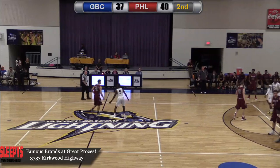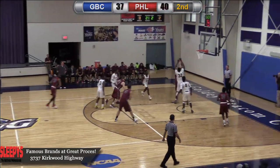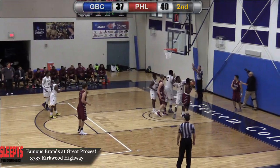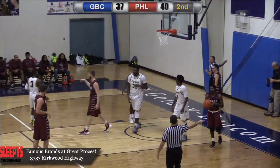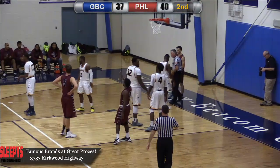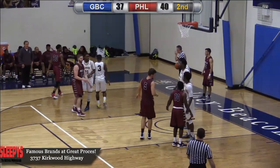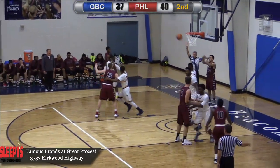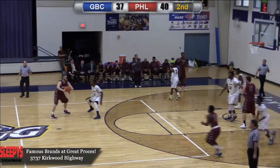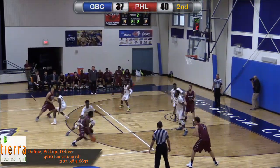DeCiccio bringing the ball up. He makes the drive. Tillman gets a piece of it. Called a jump ball. Ball will belong to Philly U. So the possession arrow is now pointed back towards Goldey. Fantastic job by Elijah jumping straight up in the air and not moving his hands down over the shooter to get a foul. Great job. His hands straight up, caught his fingertips really basically on that ball.